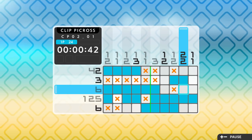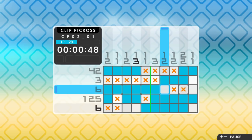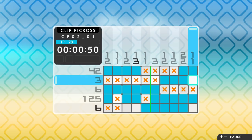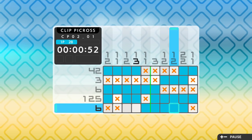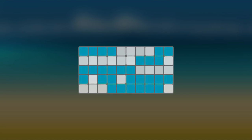If this is not making sense, I don't blame you, because I'm realizing as I play this that people are like, what in the world are you doing? If you've not played Picross before, how are you figuring this out? How are you so good at Picross? That's what you're all thinking, right? So 54 seconds, no sweat on that.